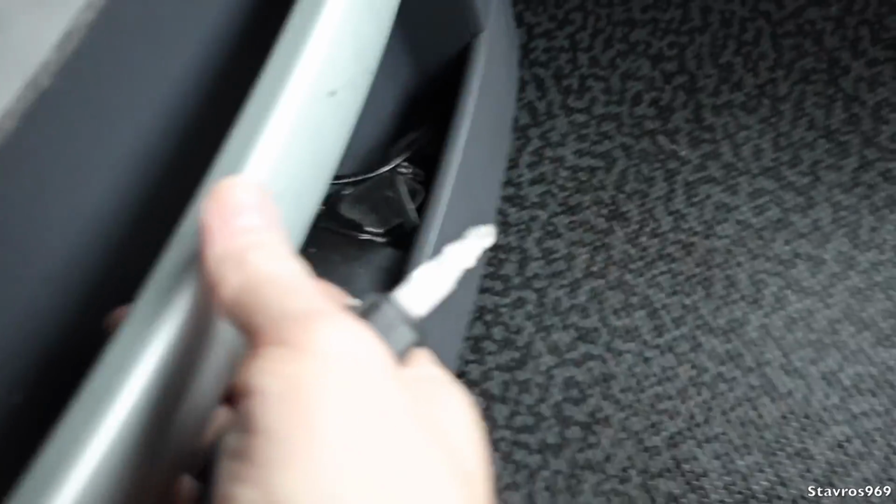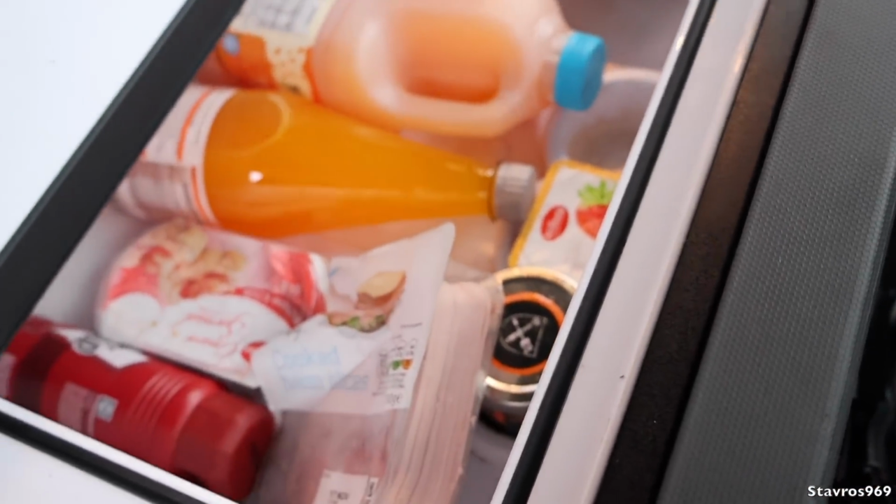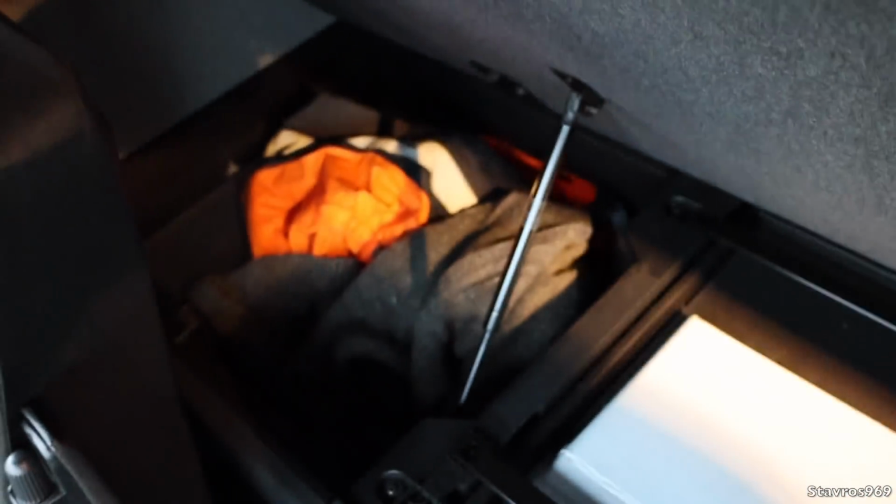So let's just hop inside and give you a look at the fridge. So quite a nice fridge on these. It's a pretty flat shape, but decent enough. And let's just close that back up, and I'll give you a look at the bed. So we have a 2.5 meter bed in length, and we have 80 centimeters in width, and it's very easy to lift up, really light, very easy.